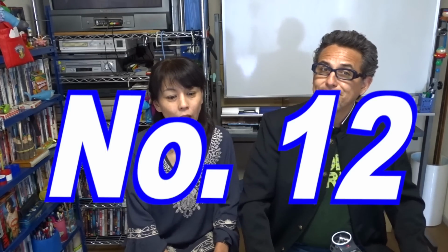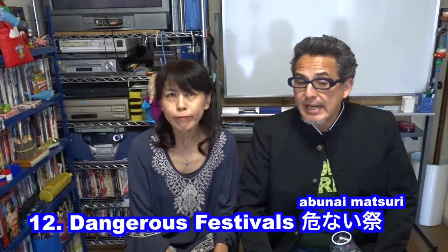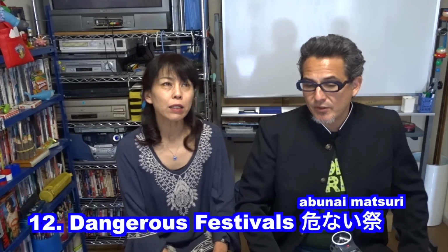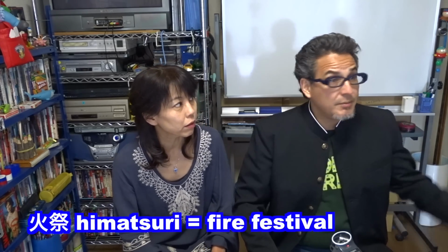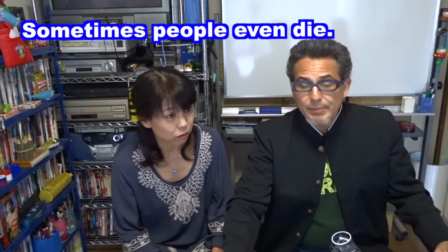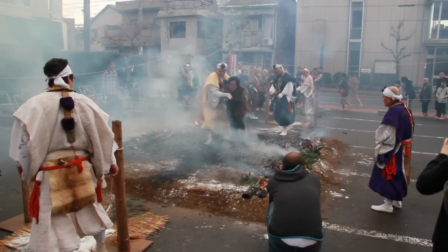The last one is Abunai Matsuri. Dangerous festivals. There are some weird festivals here. People die. Fire festivals. What? Himatsuri. Himatsuri is a fire festival. People die sometimes. It's old. Wow. It's really old.